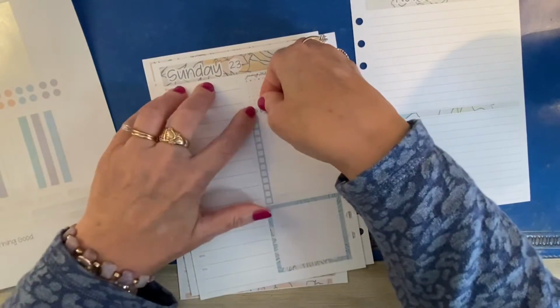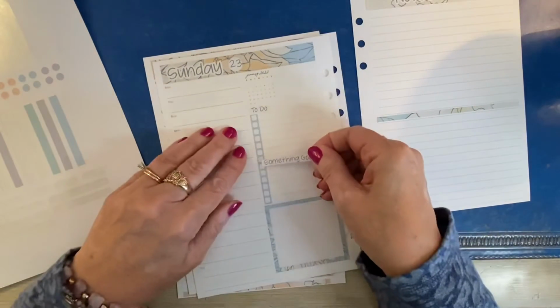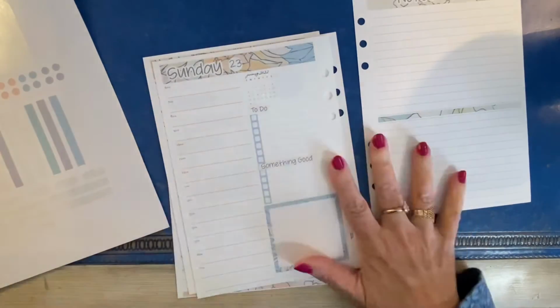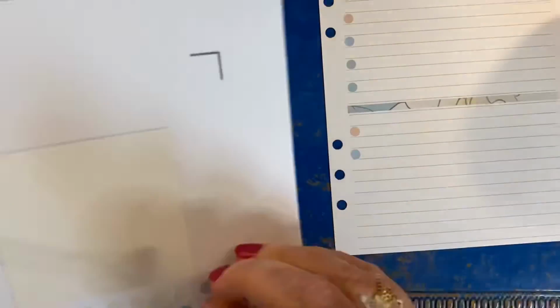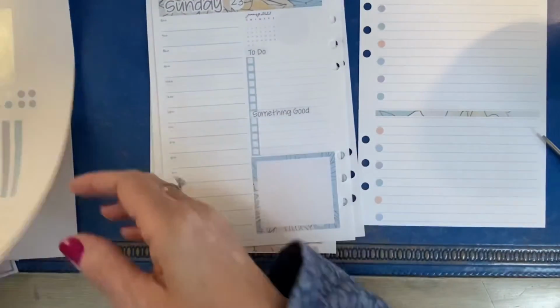To do up here and something good right around here. All right, and then we will put all of these little dots. Let's go into time lapse for the dots. All right, so this page is all done, and we just have a few things to add to Sunday.